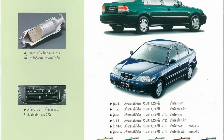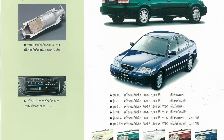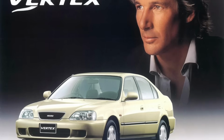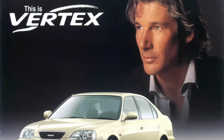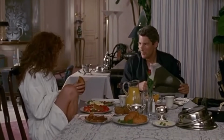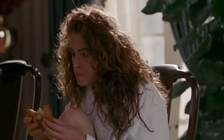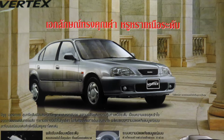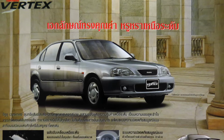The Isuzu Vertex initially had 6 different trim levels, 4 of them with the VTEC engine and 2 of them with ABS. Now as you may have noticed, Isuzu marketing of the Vertex featured the face of Richard Gere. Why? Well, it wasn't uncommon at the time for American celebrities to be featured in Asian market vehicle advertisements. So what do you do? I sell Isuzus. Wow. I guess they figured if they slapped some rich American's face on the brochure, it would make the car seem more upscale, despite it really being a rebadge of a rebadge. You can also see in some shots the Isuzu Vertex casually hanging out in a palace.